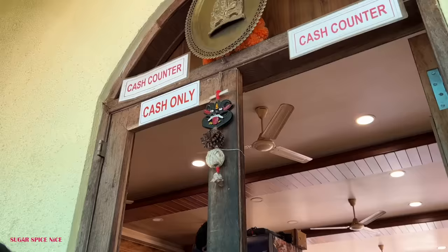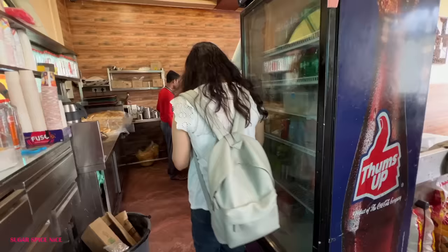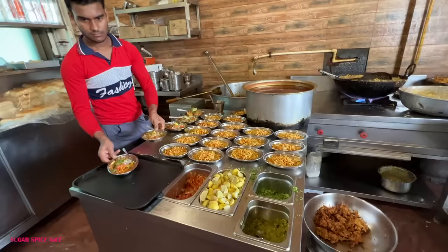Come. So this is where all of the magic happens. The Misal assembly and the vadas being fried and stuff. This is the kitchen. I'm going to be heading inside now.